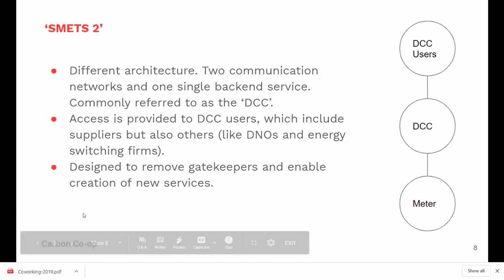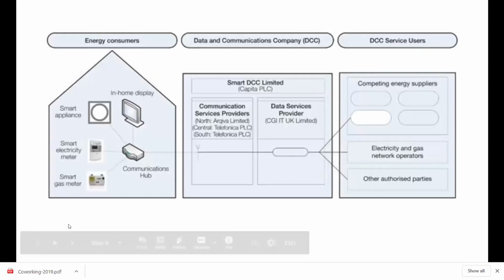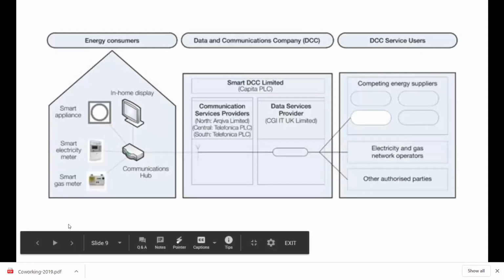But sadly, due to many factors, the global pandemic being a big one, we know that the rollout has been slowed. So for a lot of you, you might be stuck with a dumb meter. But just to have a really quick look at how smart meters fit in.